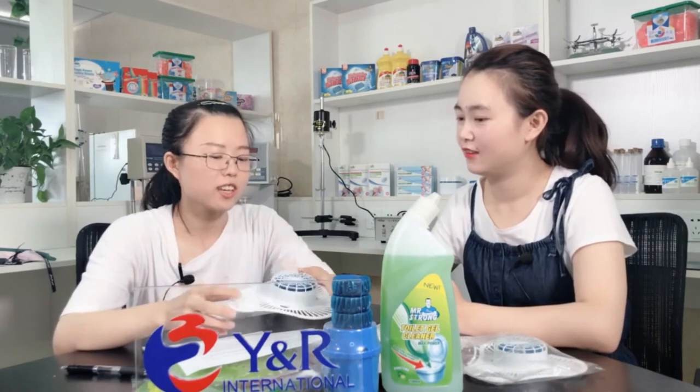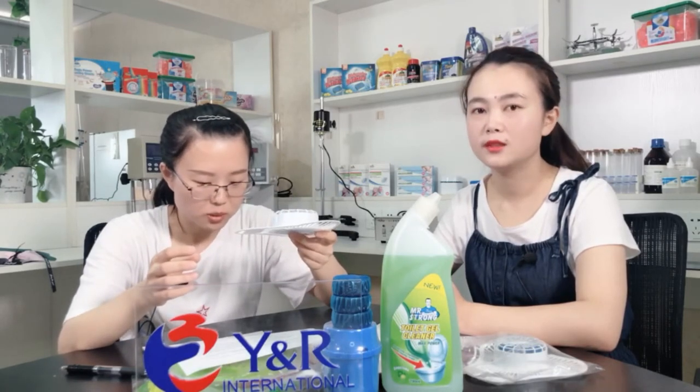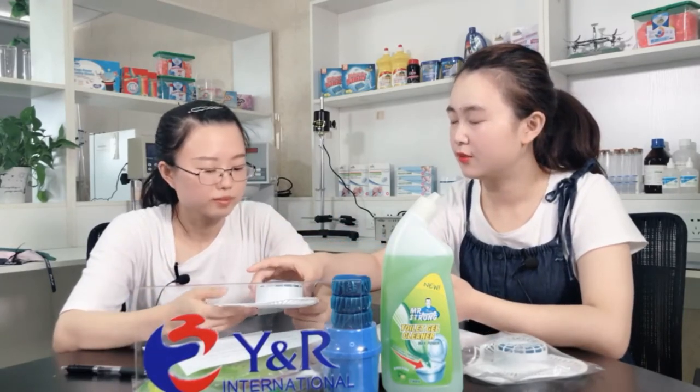Actually, I think this is similar, because they share the same functions, like can release fragrance and can also prevent blocking, and it can also prevent splash. Although it doesn't have bristles, it also has the function of anti splash, because of the design, right? With the cake inside, I think the cleaning power is very strong. I think urinal screen mats don't have cleaning power, but this product has cleaning power. So this is its strongest highlight.